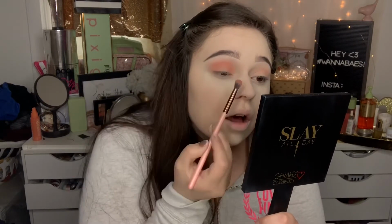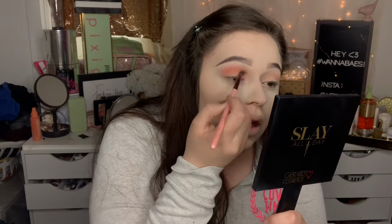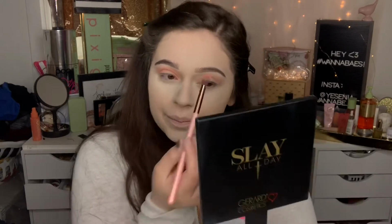I'm just taking this along the sides and then bridging the gap, trying to leave a little bit of space in the middle. It doesn't really matter because I'll cut it out anyway, but still. That is pretty. It's hard to explain. It's just pretty. Soft, very pretty, dainty, delicate. You guys know. That's a look right there. That's a look by itself.